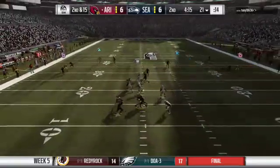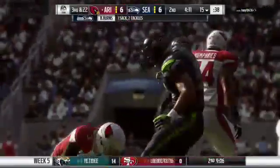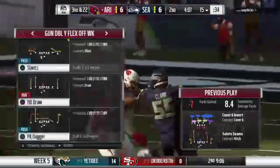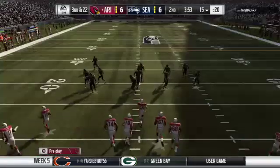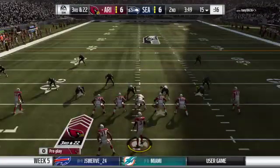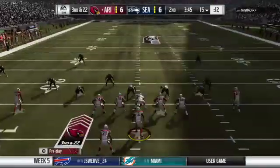From the shotgun, it's Rosen. Pressure comes. He's taken down by the Seahawk defense. Well, there was 2nd and long. Now it's 3rd and even longer. They're going in the wrong direction here. Definitely going in the wrong direction for the offensive guys. Under 4 to play now. Clock running. 3rd down.